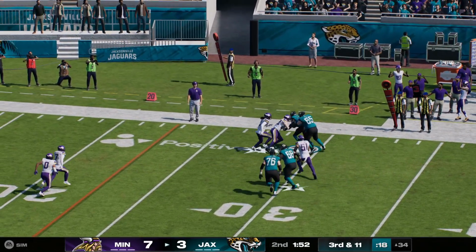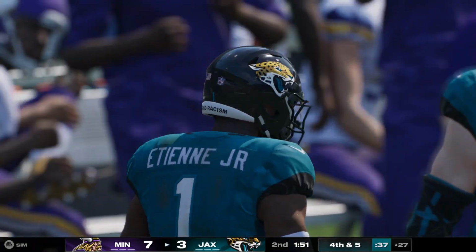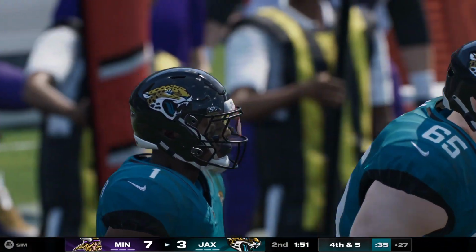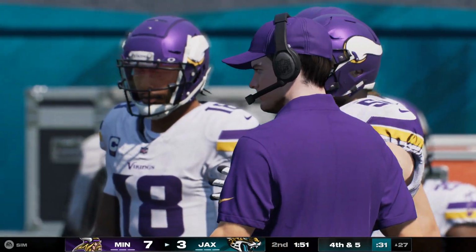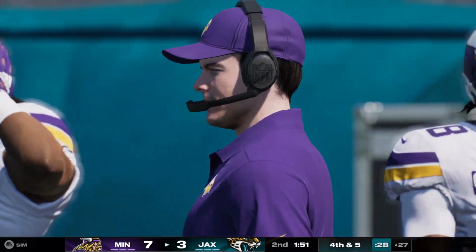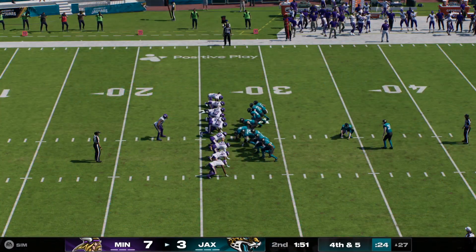Now a screen set up for ETN. I think this is one of those plays that when the ball carrier watches this back in the film room tomorrow, he's going to be a little frustrated with himself. If he could just have made that one guy miss, he picks up the first down. Instead, he gets brought down short of the sticks, and now they got a fourth down decision to make.